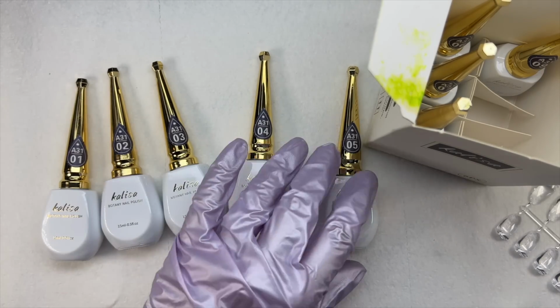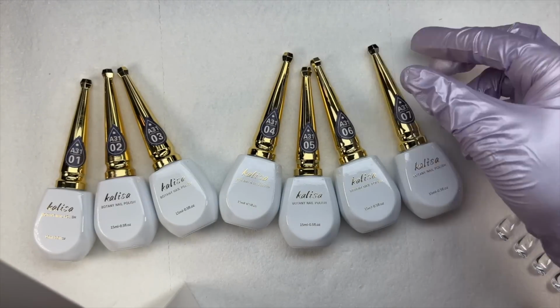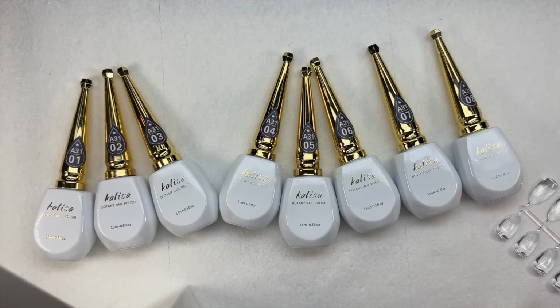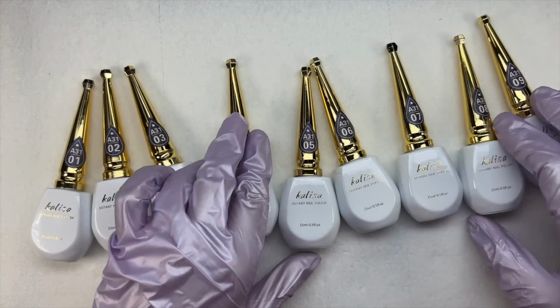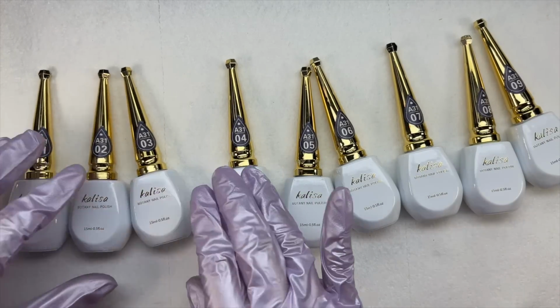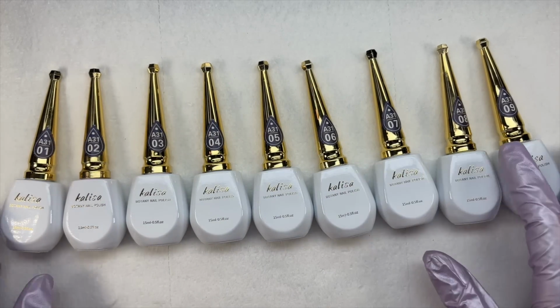I really love the bottle. I like the longer handle. These polishes are also full size, 15 ml, so that was really good as well. And I know it may sound like I am hyping these polishes up, but truly I loved these so much. They were a really good consistency.